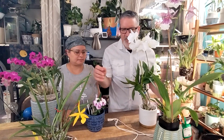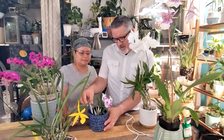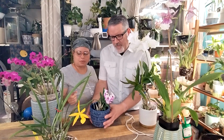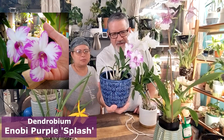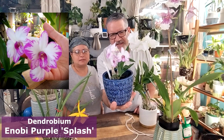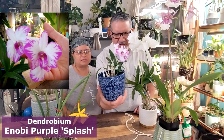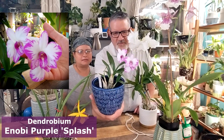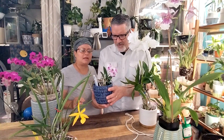Now what we want to show is 3 different dendrobiums that have spiked and bloomed. This is one that she's going to read the name for. We bought this at Orchid Shoppers Club, and it's a dendrobium Anobi Purple Splash. She is so pretty. She just recently opened all her flowers. That spike is so skinny, but it's pretty strong, and that's why it bounces around so much. The stripes are really stunning. That's a really spectacular dendrobium. I was surprised when she bloomed.